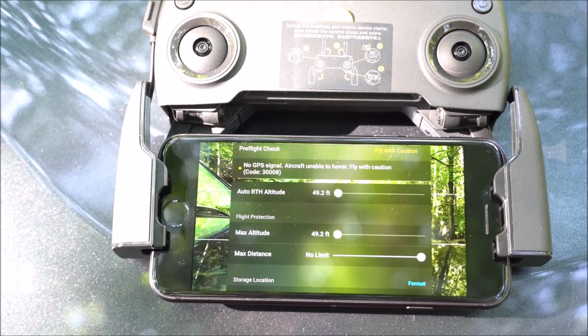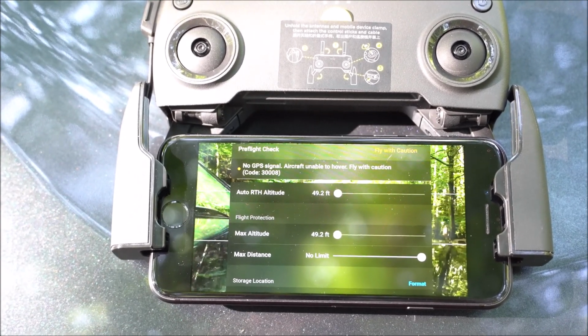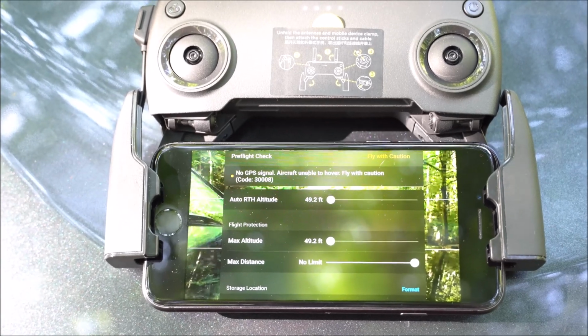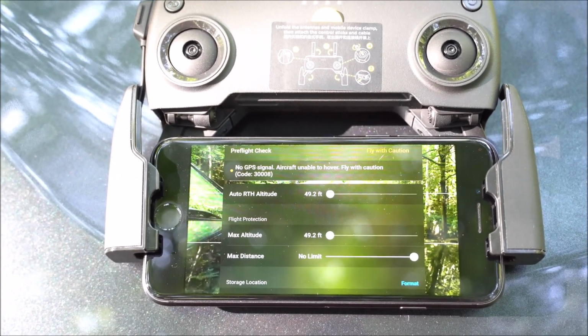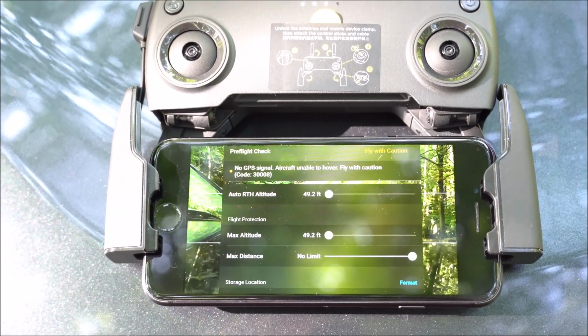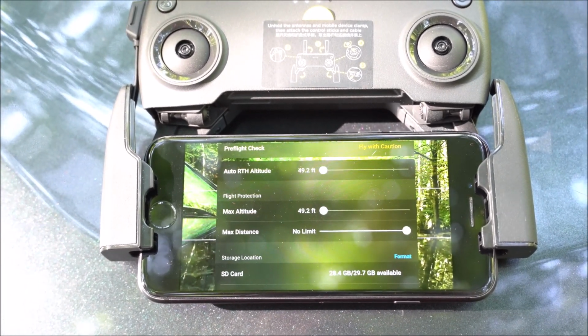I just wanted to show you guys what it says when there's no GPS signal. It says aircraft unable to hover, fly with caution. When I was up on the overlook rock, it was actually picking up a GPS signal, so I wasn't able to get that error. So I came back down to the car here and I'm able to get it here. Well, it just went away.